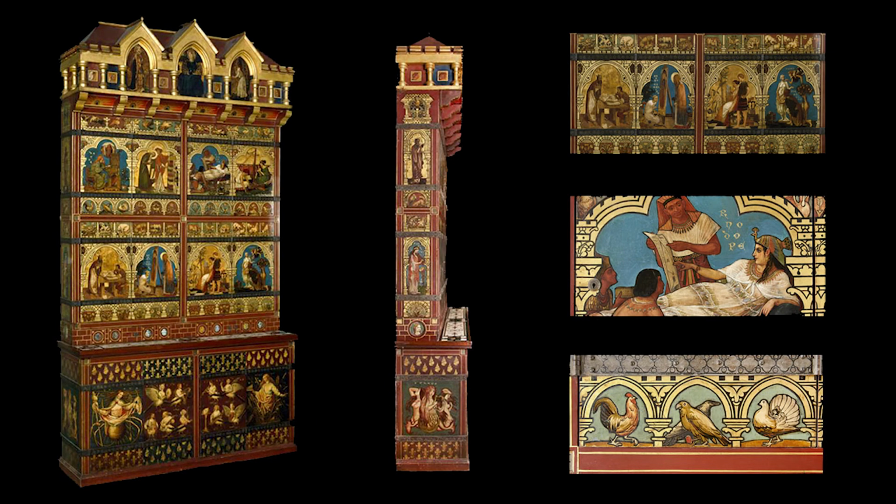Hello, and welcome to this week's Painting of the Week. I'm at the Ashmolean Museum in Oxford today with Matthew Winterbottom, and we're going to look at an artwork that he's chosen called the Great Bookcase, designed by William Burgess and painted by 13 or 14? Well, 14 including William, yeah.